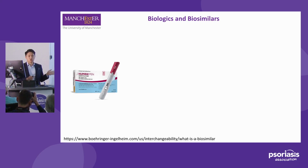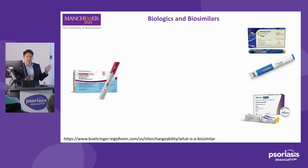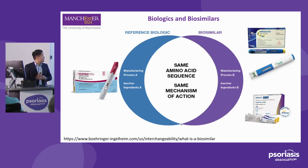And 10 years after the introduction of adalimumab, other pharmaceutical companies also produced their own versions of adalimumab. These products are available under different names, and they are called the adalimumab biosimilars. By definition, these are drugs that have the same amino acid sequence, the same main structure as the originator adalimumab. They have the same mechanism of action, but because the adalimumab molecule is so complicated, the biosimilar is actually not identical to the originator adalimumab, Humira. They have a different manufacturing process, and they also have some different inactive ingredients.